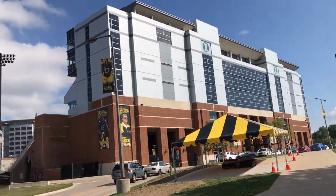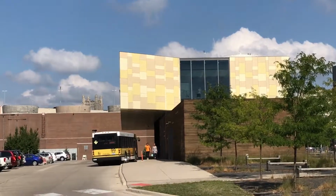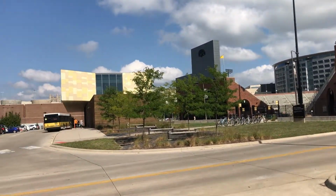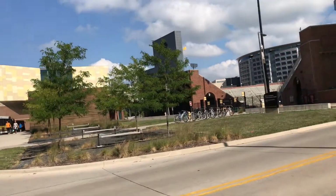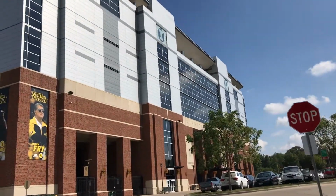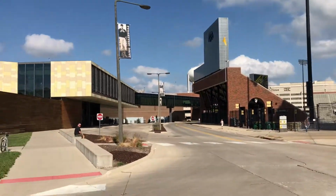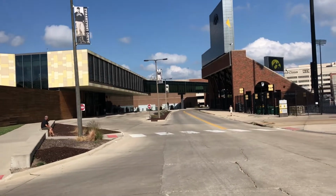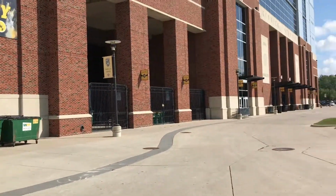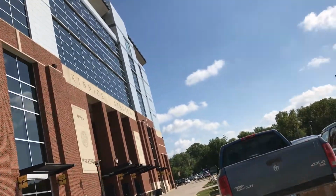Directly to the left is an interesting building architecturally, and it's the transportation hub here at the hospital area. And I'll give you a better view of that here in a minute. So again, this building to the left, transportation hub where the University of Iowa campus stops. And then here ahead of us, pretty massive structure, is the stadium.